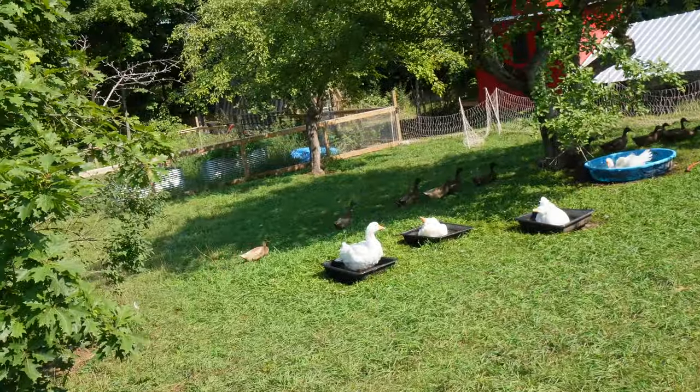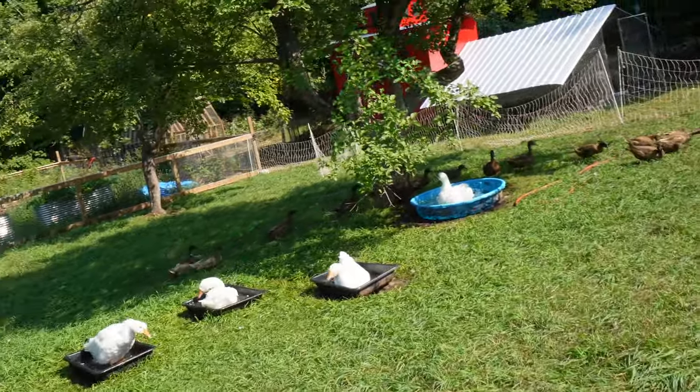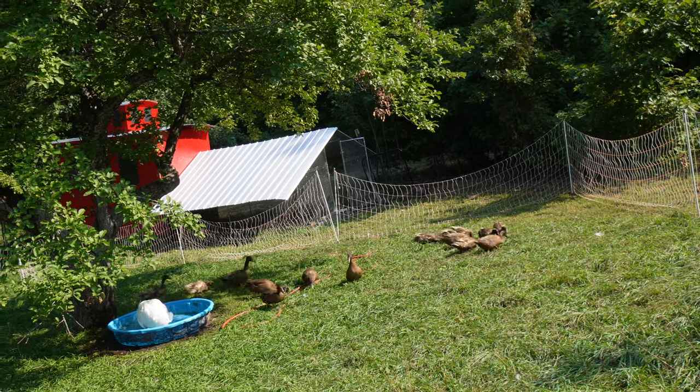And the geese themselves also keep the grass cut down. It's a lot less maintenance I have to do because the geese are keeping the pasture mowed for me. It's like having our own little lawnmower system here at the farm.